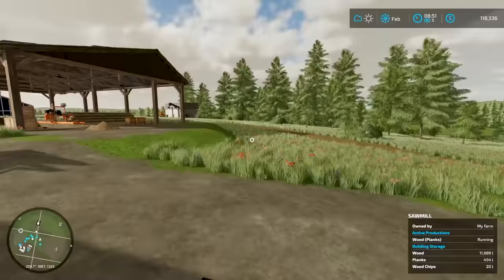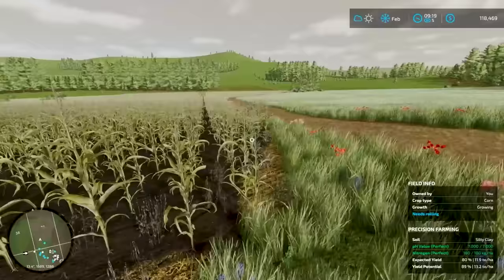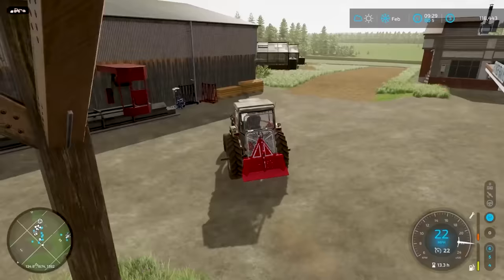I kind of wish these forests were dynamic and there's little saplings that grow every year so you don't have to replant, like real life, and just have them grow slow. Be kind of cool. Can we just take a second and appreciate the frost on the corn? Man, that's insane. All right, got it all done.